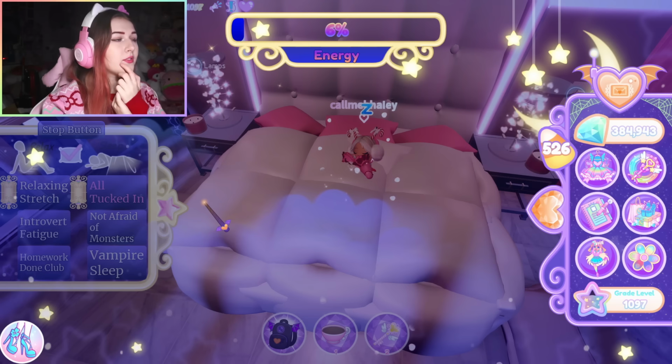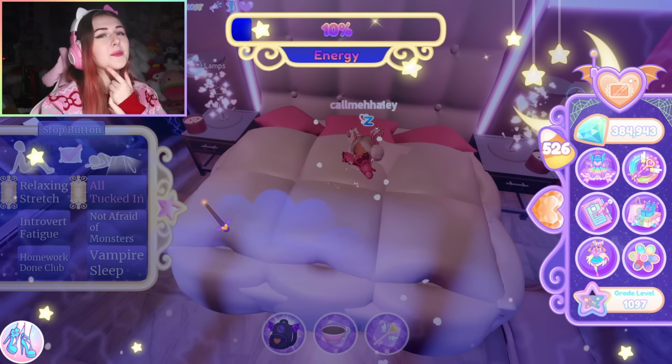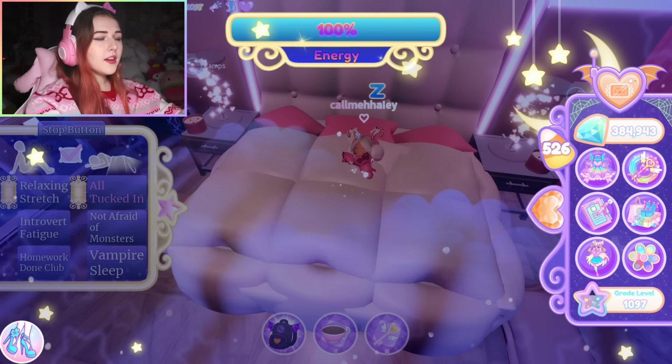I haven't really tried farming in a while. It's been a very long time. But I do know how to diamond farm. I just never do it. All right, I finished sleeping.